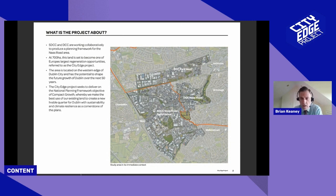The eastern boundary is demarcated really, or joins Walkinstown, Drimnagh and Inchicore. To the south, we've got Tempe Oak and Walkinstown as well, and to the north we've got obviously the Park West area that forms part of the study, and obviously Cherry Orchard as well.